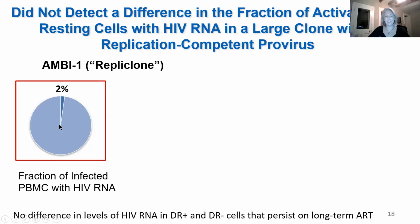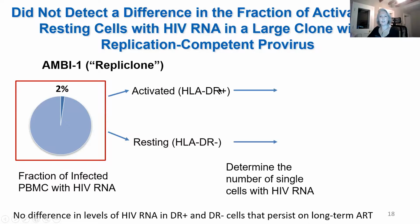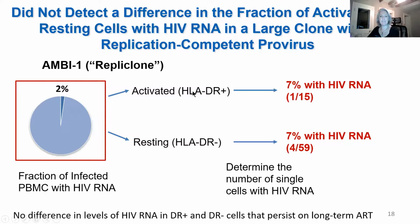So we came full circle right back to this clone, assayed single cells from within this expanded cell clone for the presence of HIV RNA. And we did this after sorting them into activated cells, so cells that have the HLA-DR surface marker, and resting cells which lack the HLA-DR surface marker, and we then determined the fraction of them that have HIV RNA. We found that 7% of the activated cells from within this clone had HIV RNA, and 7% of the resting cells from within this clone had HIV RNA.